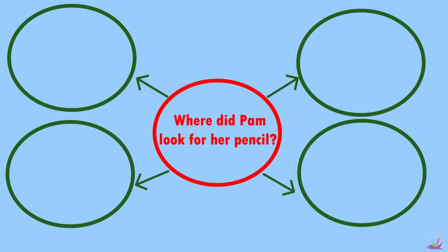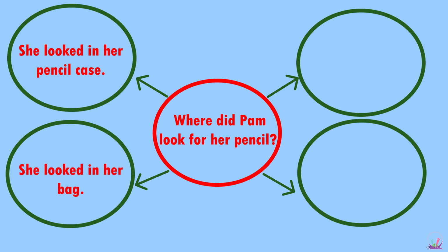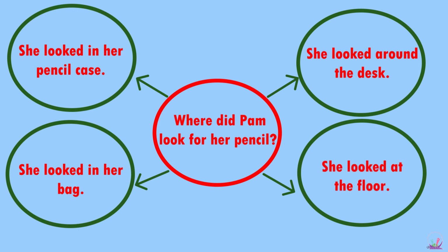Where did Pam look for her pencil? She looked in her pencil case. She looked in her bag. She looked around the desk. She looked at the floor.